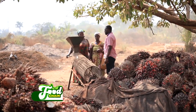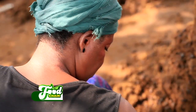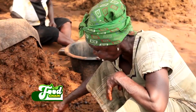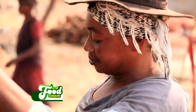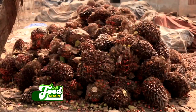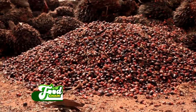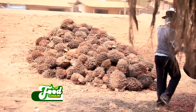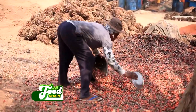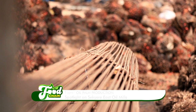Some of these women have sustained various degrees of injuries as a result of how manual and dangerous it is. But without going through this Herculean task, the rest of the process to extract the oil cannot begin. Next is removing the husks from the fruit, and that will be done with this manual equipment.